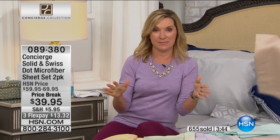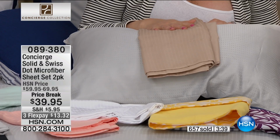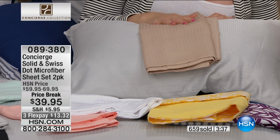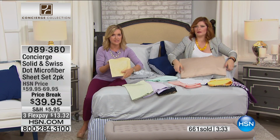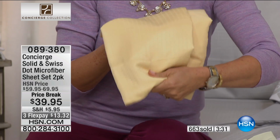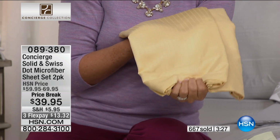These look so crisp and clean. If you want the look of a pressed bed, a steamed bed, a bed that looks like it's been in a magazine, or should be in a magazine, microfiber will do that, because you'll pull these out of the dryer and they'll be so smooth. The wrinkles will just fall right out when you run your hands across. You'll get these out of the package and be amazed at how soft these are.